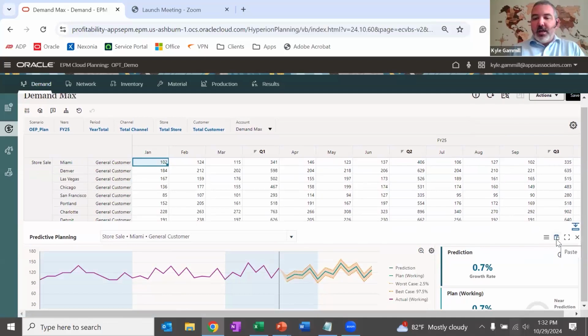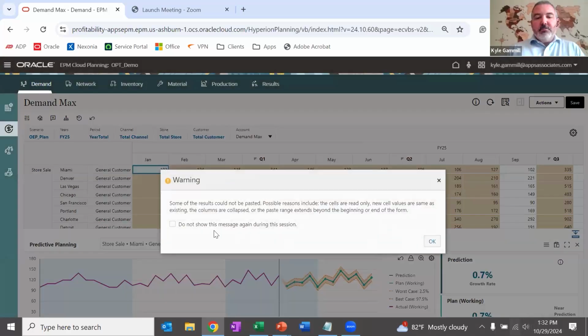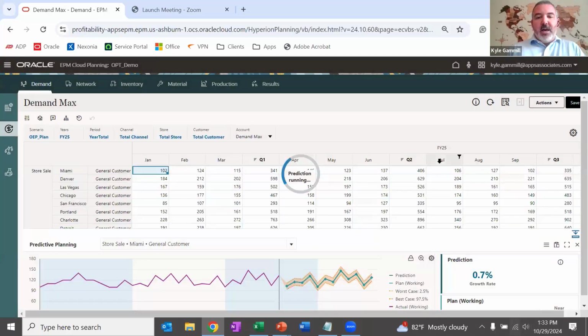And then I can say, hey, look, I want to actually use that information based on the predictive piece. I'm going to copy that. And I'm going to copy the entire range. And I'm just going to do it for all members on the form and apply. And now I've brought in that information and I can use that for my planning. Hit save. And I've updated my factors.